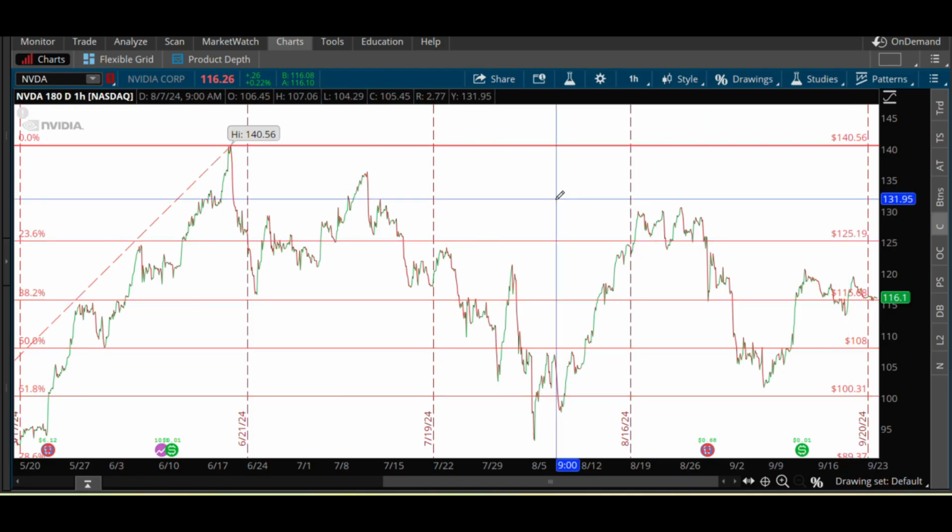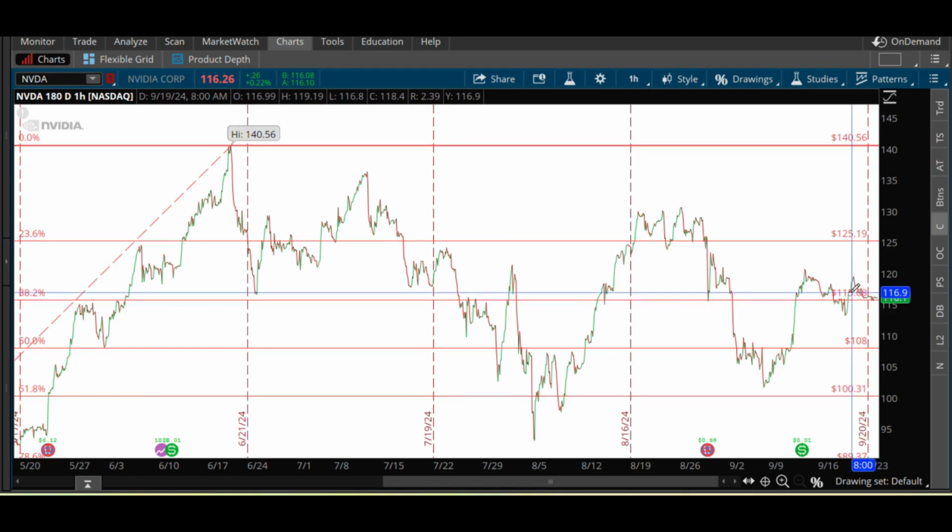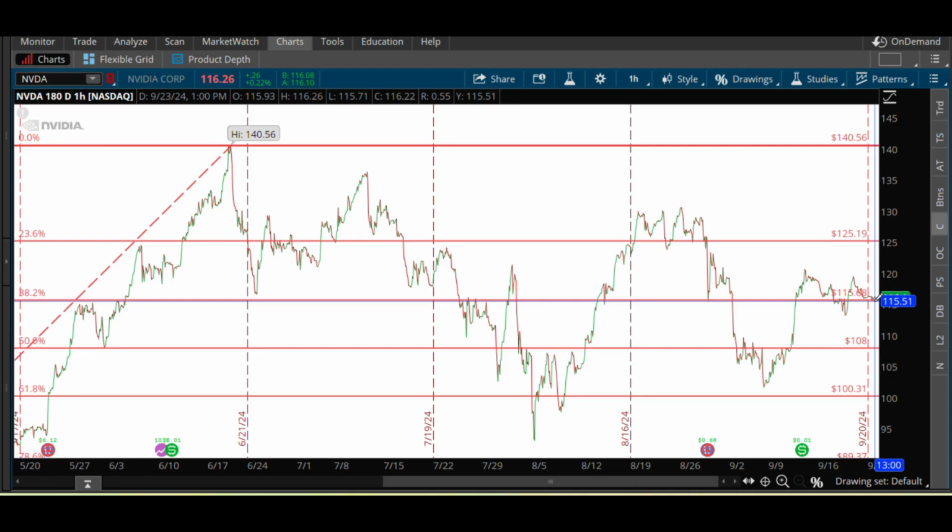And at the same time, I think for Nvidia investors and shareholders, there is nothing much to worry about at this point because I see no downtrend on Nvidia. Some sideways movement or consolidation does not reflect any negative momentum building up.